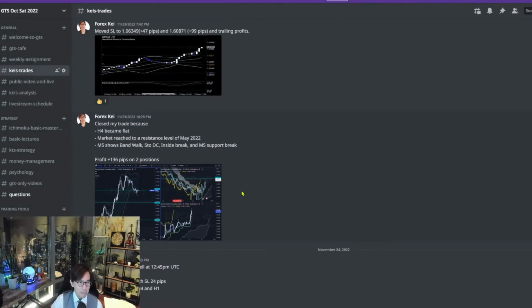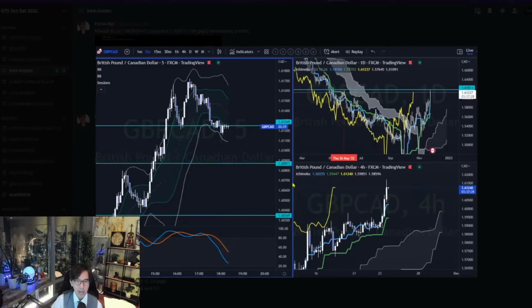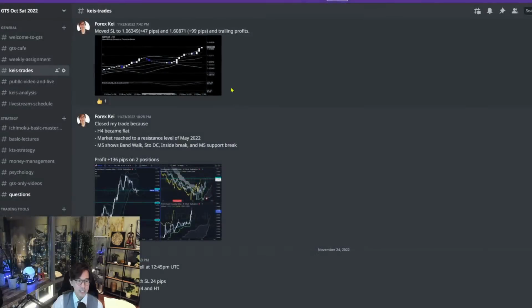And then after that I saw that the 4-hour became flat, Kijun Sen, Kumo became flat, so I thought the market might reverse back. And on M5 I saw that there was a double top and the market had a reverse in the wave, bearish. And I saw that there is a bearish confirmation, and that's why I exited my trades. So that's how I fixed the profit of 136 on these two positions.